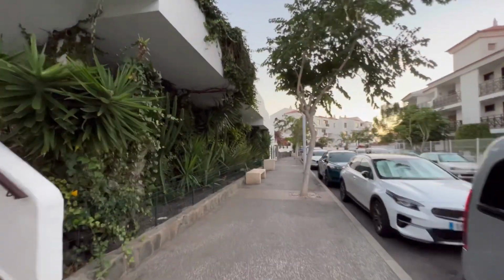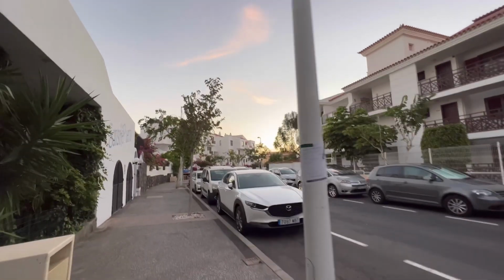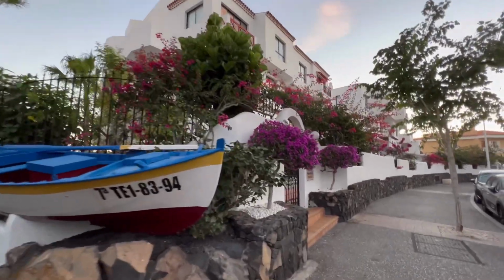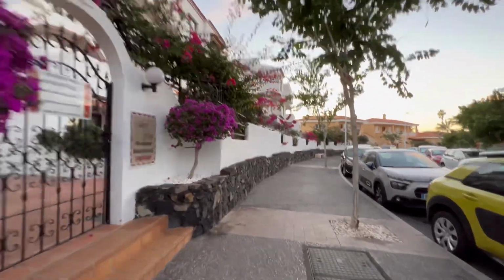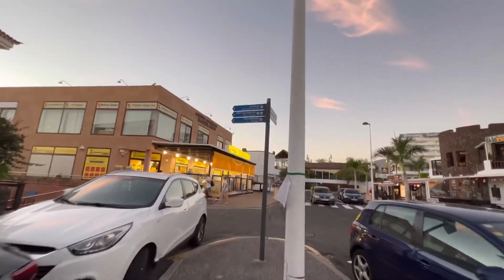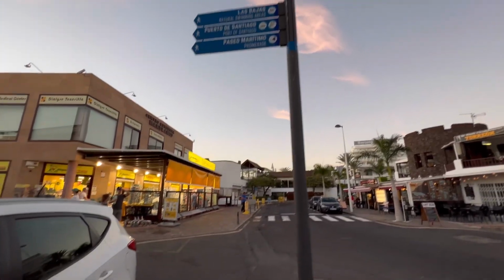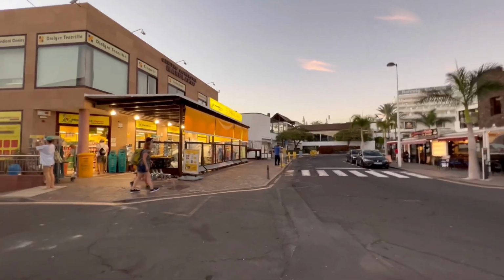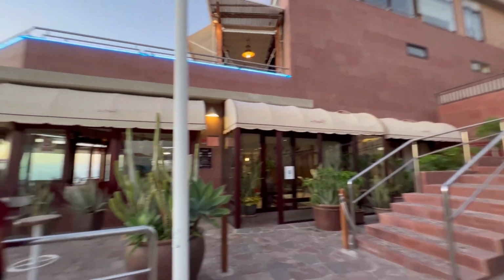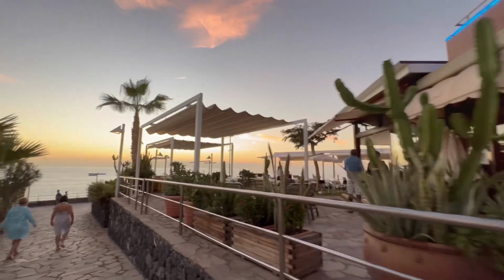The walk takes you through the residential area. I think I'm the only one holding a camera here, so no tourists. Yeah, very nice houses, right? They're apartments. Yeah, it's all residential. We're gonna turn left. There's a sign for Puerto De Santiago, and it's telling us to turn left through here. So we took the side street next to this restaurant called La Pergola.